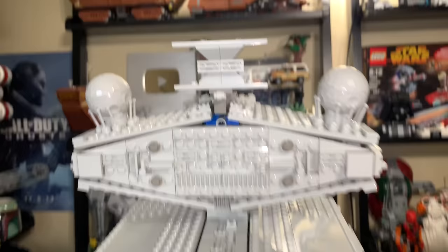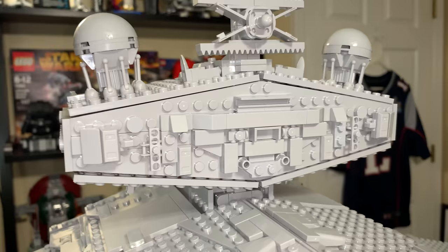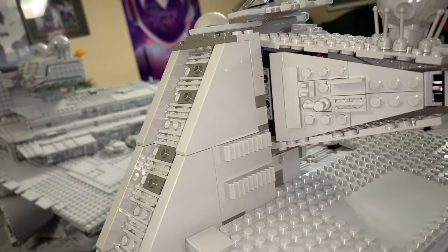Obviously the front of the bridge there, pretty dumbed down compared to what we have now. So many more little pieces on there and so many different pieces that are newer that they just didn't have back in the day to add that kind of detail. As for the neck of the ship, I suppose we'll call it, because the spine is really what's going to be running up the middle on the inside.